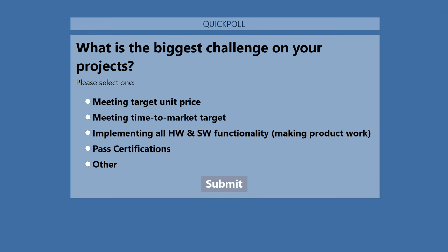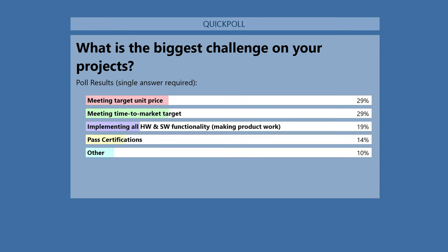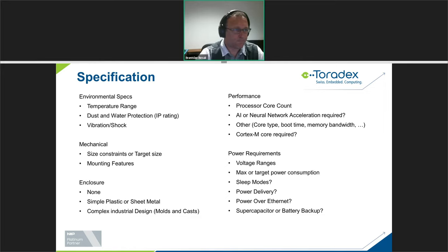Okay, so what are the results? Meeting the unit price was the highest at 29%. Meeting time to target, also 29%. Very interesting. I would guess meeting the unit price would be the hardest one. Implementing all the hardware and software functionalities, next one is 19%. Pass certification, 14%. Okay, other 10%. Okay, very interesting results. Okay, next one.